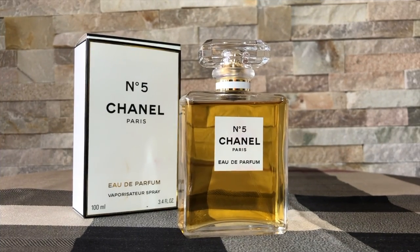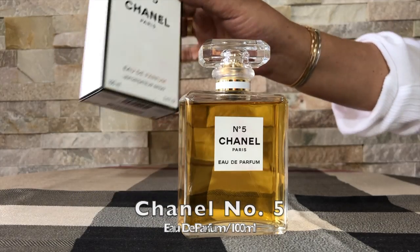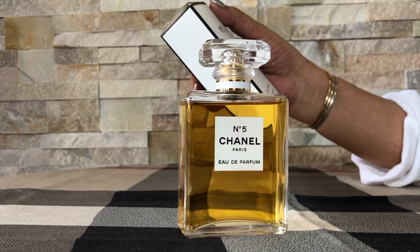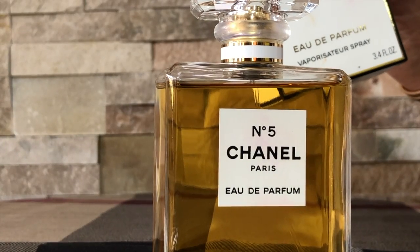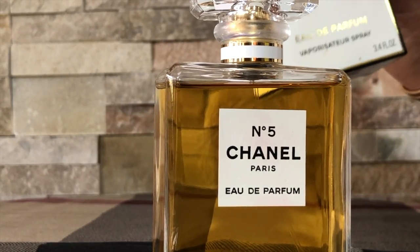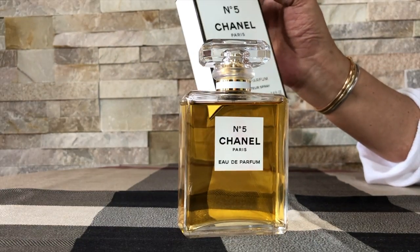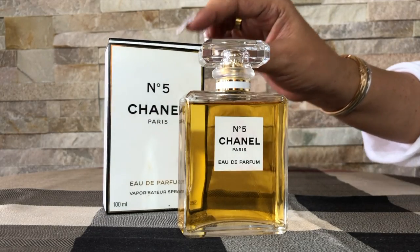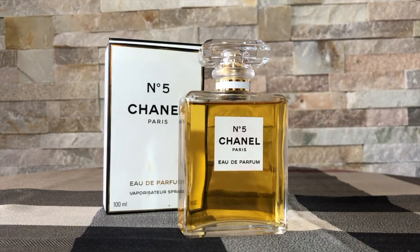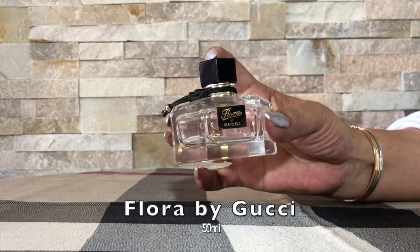Another perfume is this N°5 by Chanel, and it's 100 ml. This is a very classic and iconic perfume, so I don't have to explain what it is, because it's so popular. But it's pretty intense, and I only use this when I go to special events or occasions.